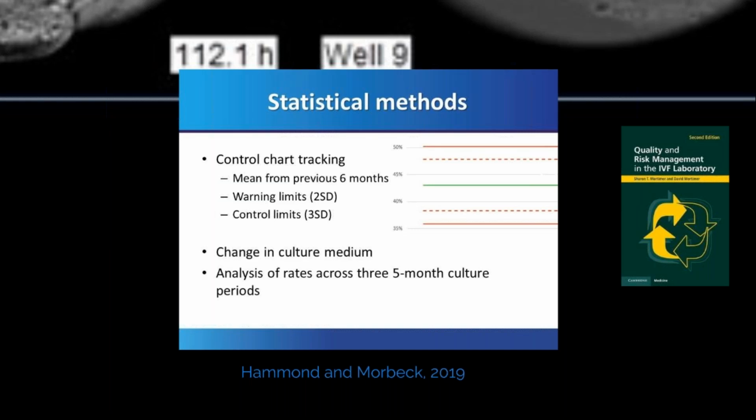Now what I'm going to explain from the paper is that we actually had a change in culture medium a few years ago, and what we did was sibling splits, like anybody should do. When you introduce a new culture medium, you don't just switch to it immediately, because we know that our culture systems are unique ecosystems. Every one of our culture systems is quite unique. And when you change something as important as the culture media, you have to test it out, do sibling splits to show that the new culture medium works just as well, hopefully better than the old one.